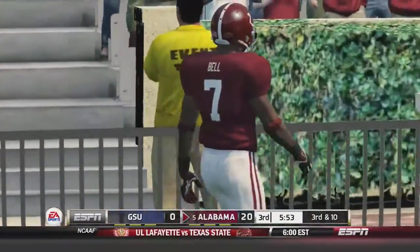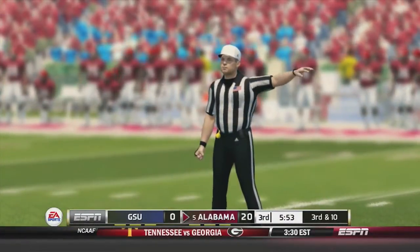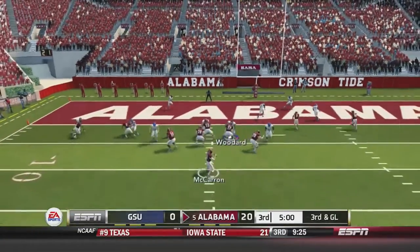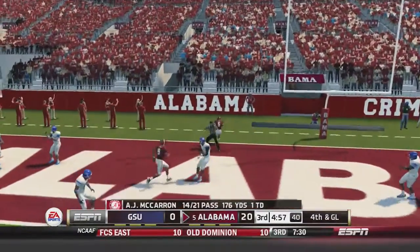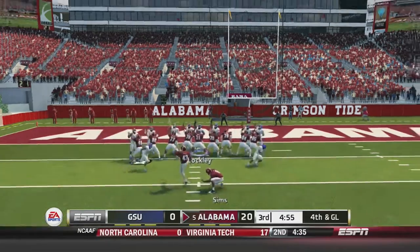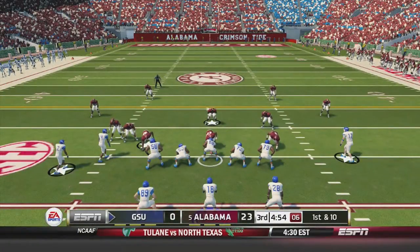of bounds. And wait, another flag has come in, and this one's going to be on Georgia State. It's going to be roughing the passer, and that potential fourth down turns into this third and goal now from the 4-yard line. McCarron back to pass, looking for the end zone, firing, and that one's dropped by Jones, and that is going to lead to a short field goal attempt here by Alabama, which is up and good, and Alabama is ahead now 23-0.